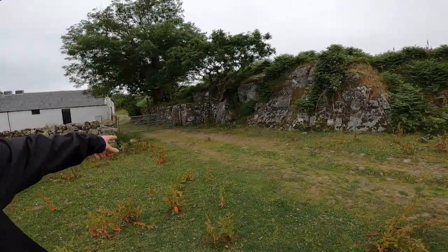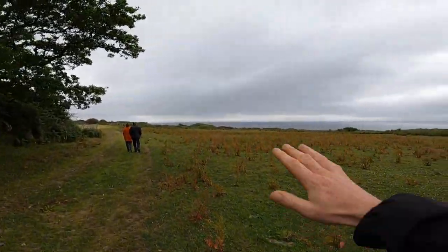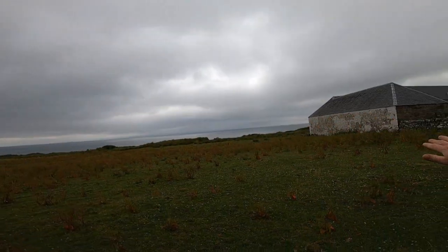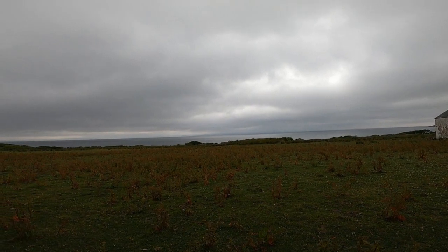Looks like this house is built right on the bedrock of the hill here, at the edge of this massive coastal seascape. And the cool thing, you can actually see the mainland through the haze there.